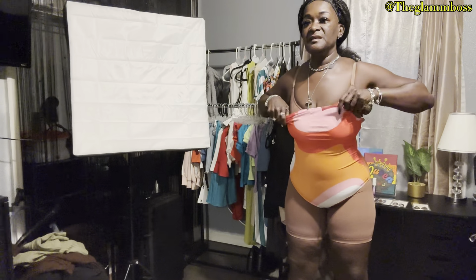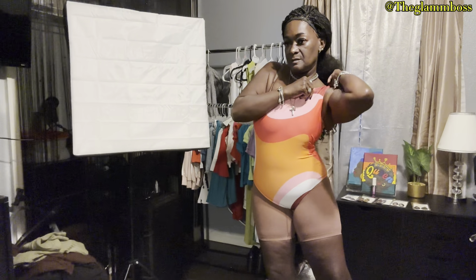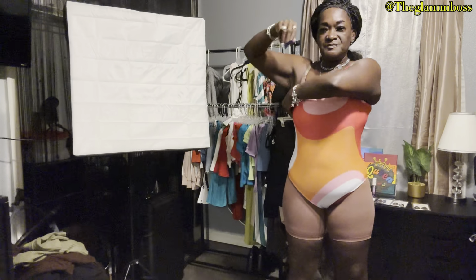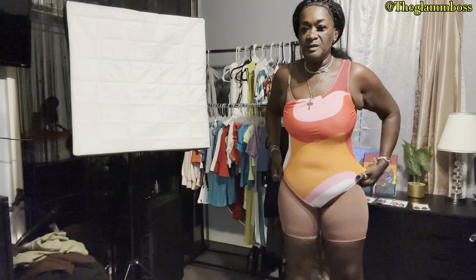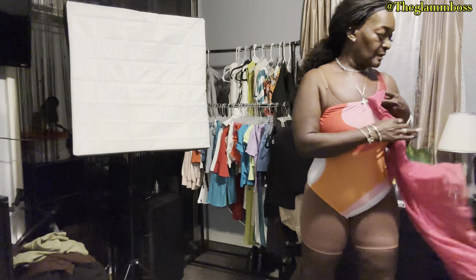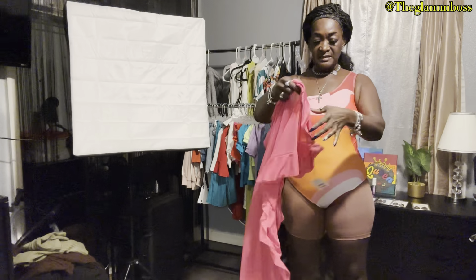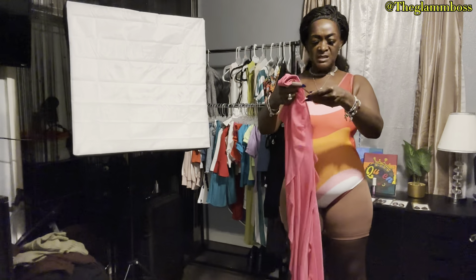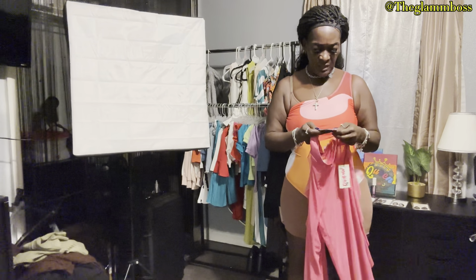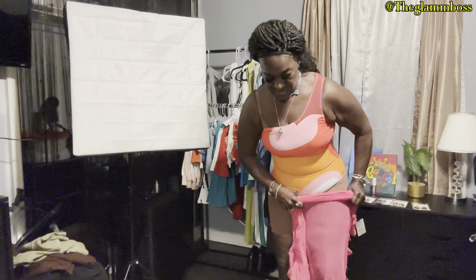And I fell in love with this bathing suit because of all these colors. Let's see, okay, all right. Kind of loose on the one side, but nevertheless, it's still cute. So this bathing suit is of course in a size large. I got these in a size large as well. And did I say these came from Burlington? They were only like, what, $7.99, $4.99? No, $7.99, so that was a good little steal.